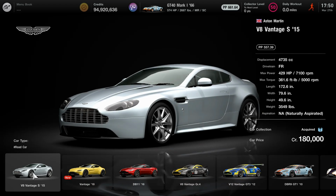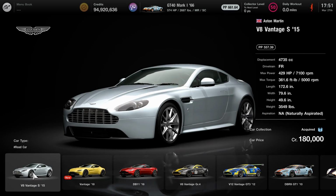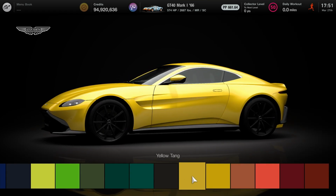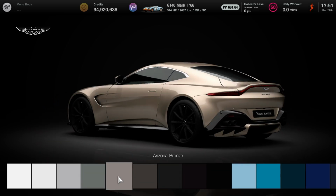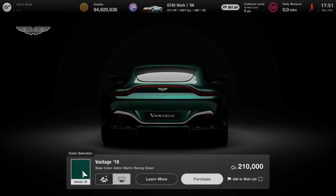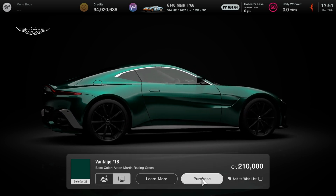It is an FR with a bit over 500 horsepower, 500 plus on the torque, 3,300 pounds, and turbocharger aspiration. And not too badly, the cost is a bit over 200,000 credits. It does have a lot of colors, so if you guys want to choose a color, you can, or a livery if you want to. But for this episode, to make things simple, I'm going to go ahead and put the legendary Aston Martin Racing Green paint job on this car, and that's going to be it for showcasing the Aston Martin Vantage.